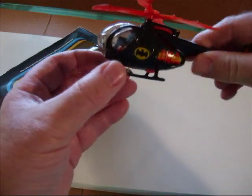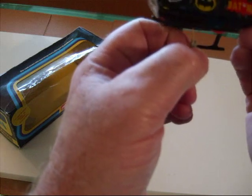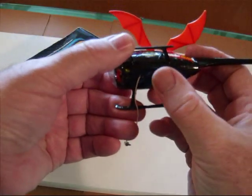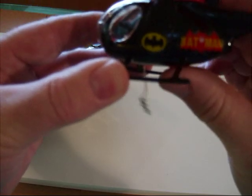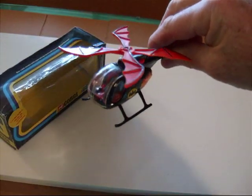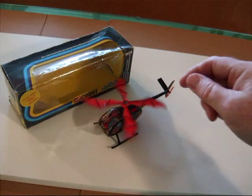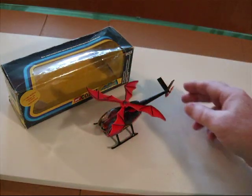And forgot to show you that little hook down here. Just pulls out. And there's another wheel. And you turn, it'll crank that hook back up. Kind of a neat model. Looks good on display with Batman items or just in the Corgi toy collection.